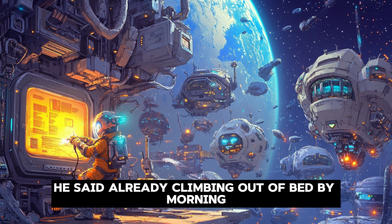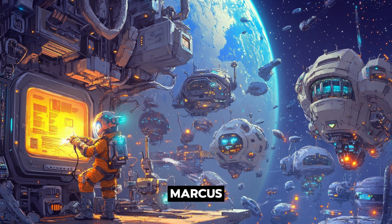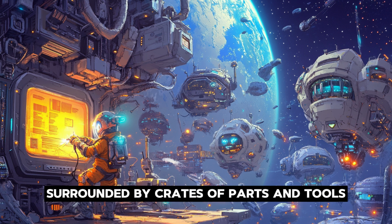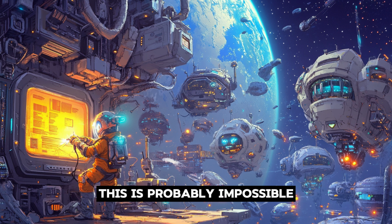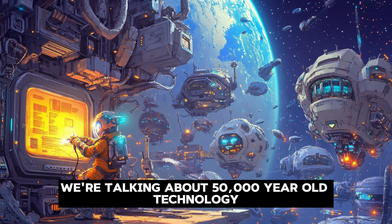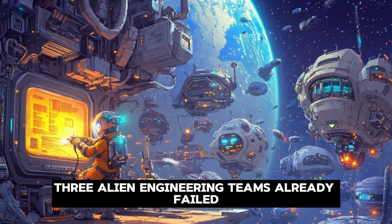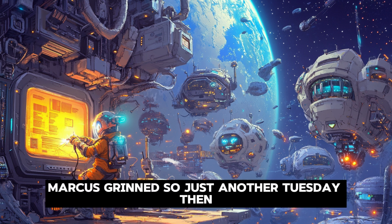By morning, Jack had assembled a team. Marcus, Lena, and 5 other mechanics stood in the hangar bay, surrounded by crates of parts and tools. "This is probably impossible," Jack told them honestly. "We're talking about 50,000-year-old technology we've never seen before. 3 alien engineering teams already failed." Marcus grinned. "So, just another Tuesday then."